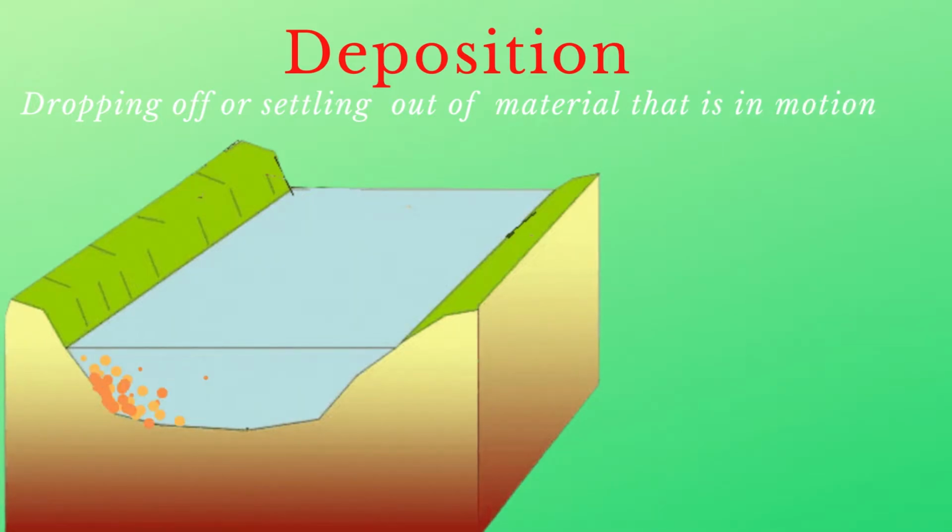Now, erosion and transportation require energy to occur. When energy is lost or is absent, then deposition will occur. So, deposition is a process by which materials, which can no longer be transported by the river, are dropped due to a decrease in the river's energy.